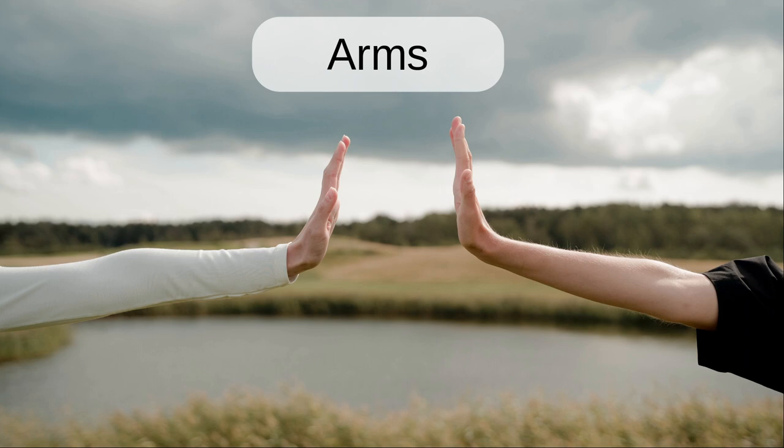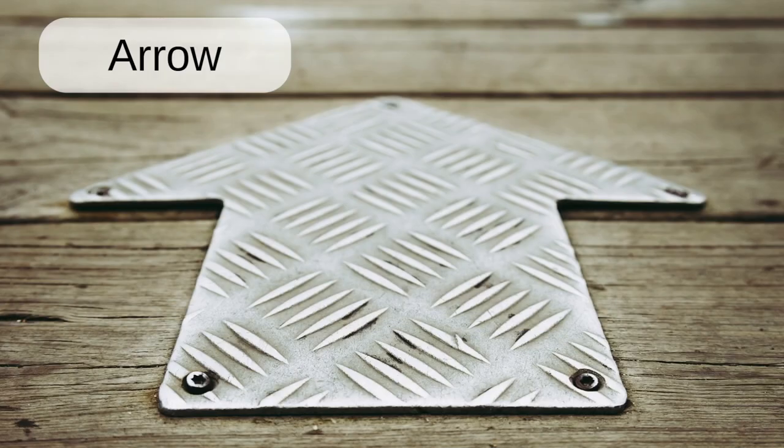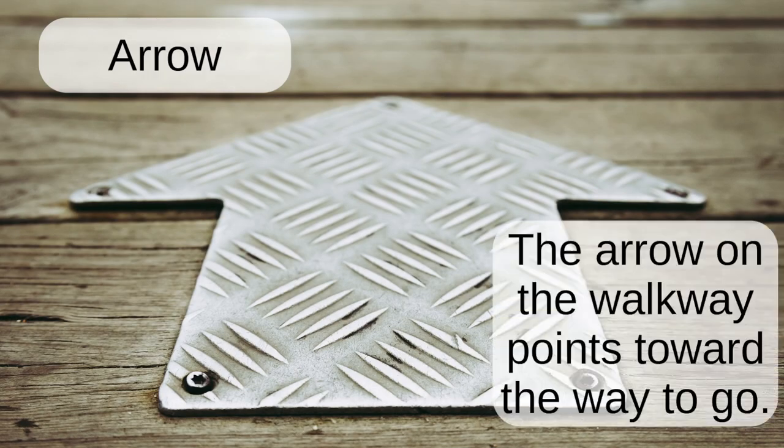Arms. The two people had their arms outstretched and could nearly touch hands. Arrow. The arrow on the walkway points toward the way to go.